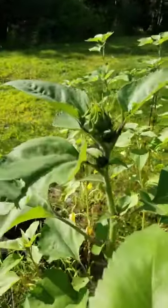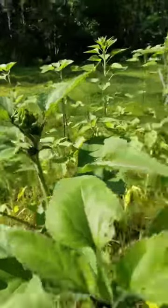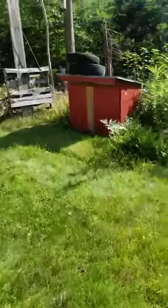The ants are loving this one. But not cracking open yet. Let's take a look over here. Oh, one of the smaller ones opened up over there.